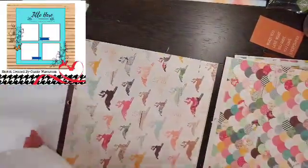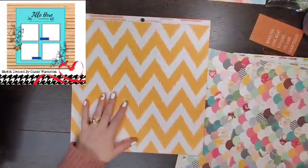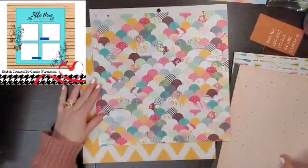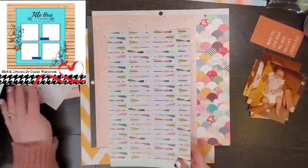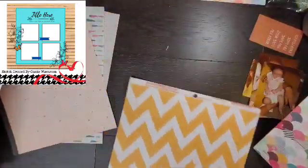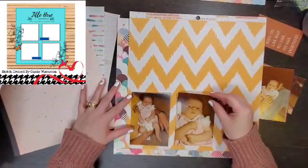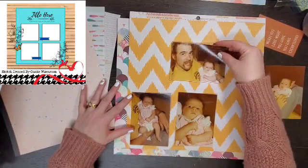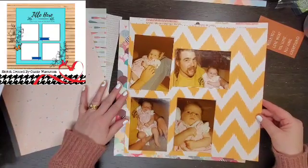So I am running a little low on photos. I definitely didn't have enough photos to do a 4-grid layout, so I had to go dig into my baby photos, which is totally fine. And I found these 4 photos of me and my dad. And the story is not so much about me and my dad as much as the little dress that I have on.